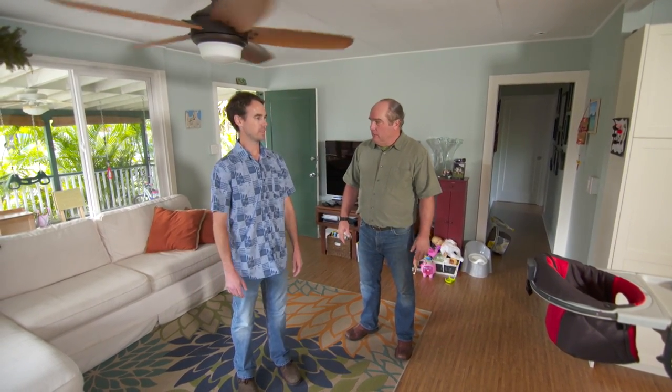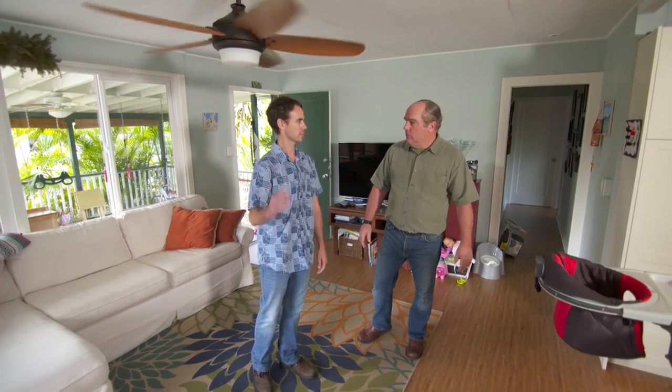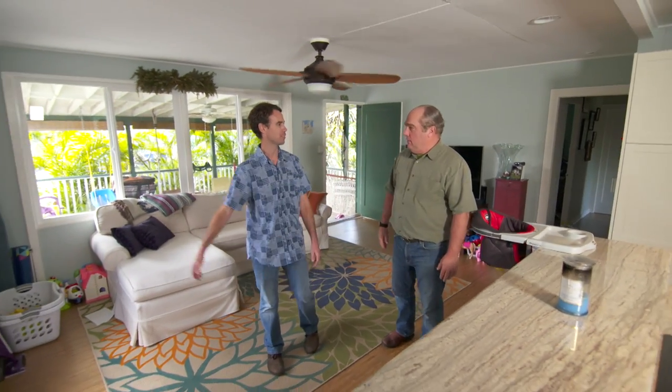Okay. And is this a typical Hawaiian house? It is. Built in the mid-50s, single wall construction. As you can see, no screens on the doors, right. Open air. Right. Do you have air conditioning? We don't. No air conditioning. That's we use our nice fan.